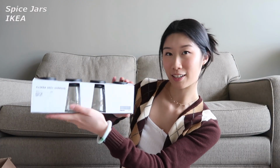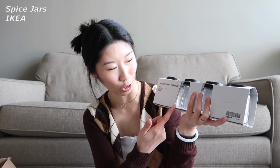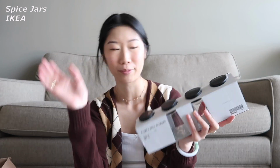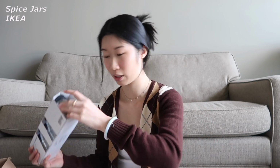At IKEA, I also got these little seasoning cover organizers. I don't know why I can't remember what these things are called. You just put your salt, pepper, and other seasoning inside this little jar. It's not a jar though, whatever. Anyways, I got this at IKEA and I already filled one of them with pepper.